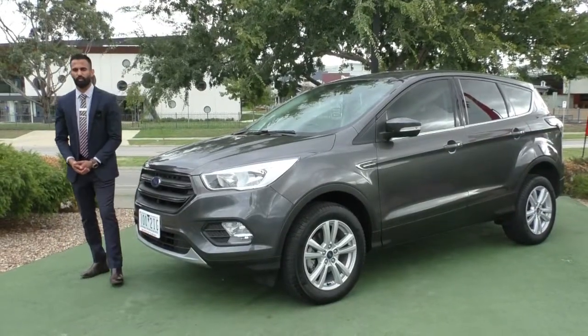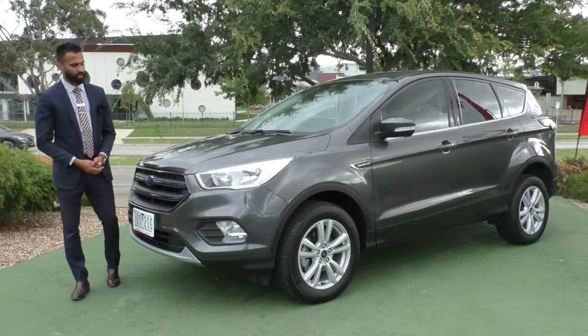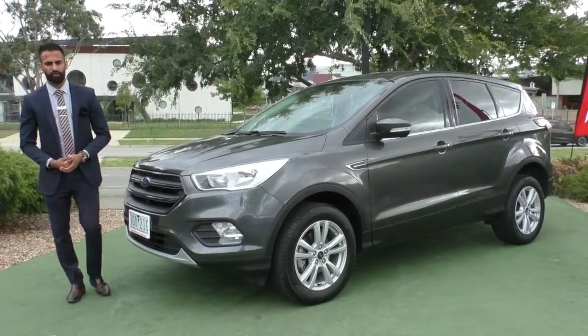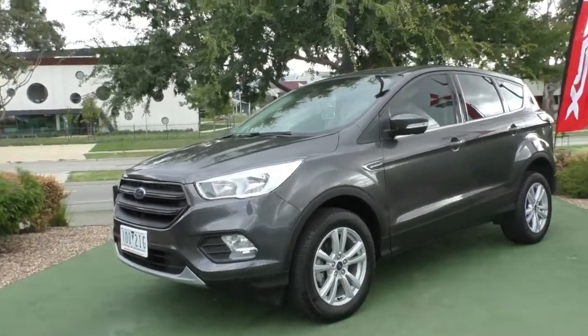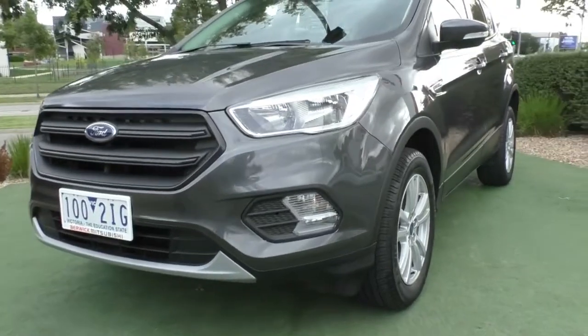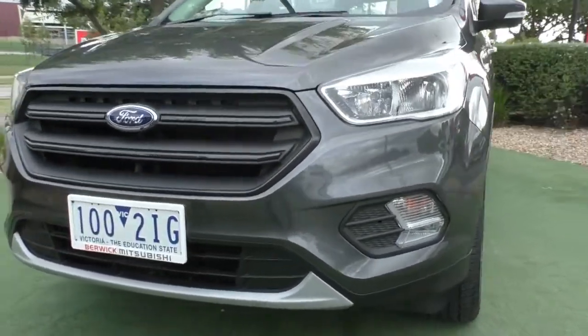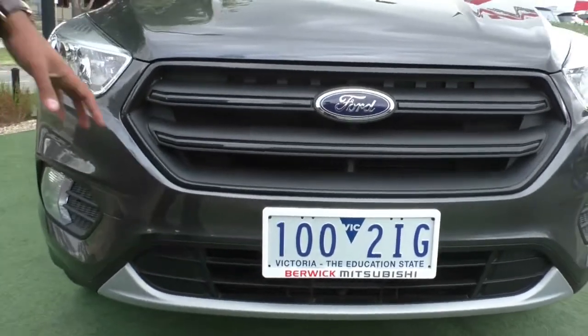My name's Josh and today we're doing a walk around video of this 2018 Ford Escape. Starting at the front, I am going to walk you through some of the features and the overall condition of the vehicle. As you can clearly tell, being a 2018 model, it does present absolutely beautifully. And let me tell you, on these kind of kilometers, it is in remarkable condition and it is a very tough look at that front end.